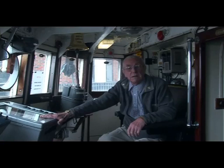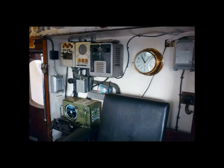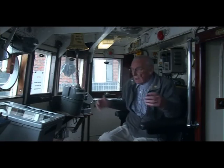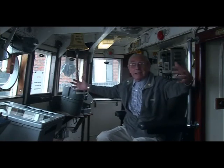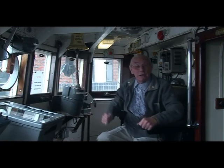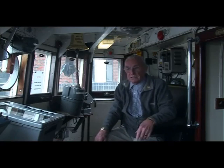Radar over there. Depth sounder, handy. VHF, when we got it here. Your communication. And as a matter of fact, as time went on, it got closer and closer, so you could reach it and see it all from this seat.